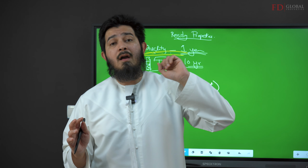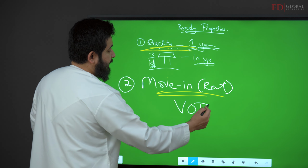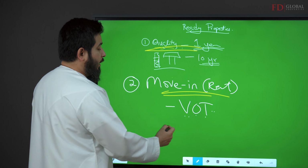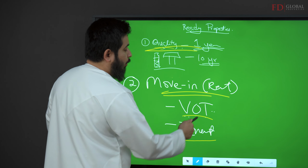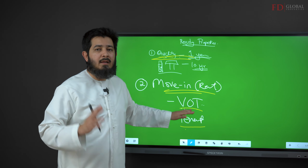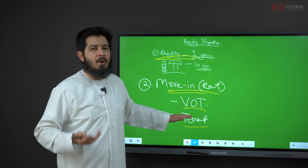But if you're buying a vacant on transfer property, VOT, this generally means vacant on transfer, which means the owner is living in that property. Or if there is a tenant, you need to know and have to address both of these situations. Vacant on transfer carries its own risks, and you need an advisor with enough experience to handle this. What do I mean by this?